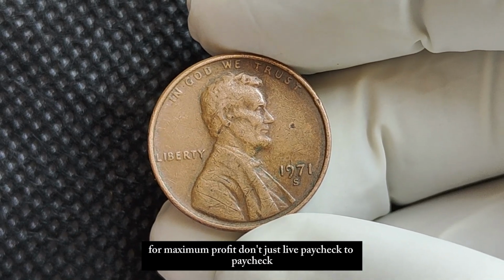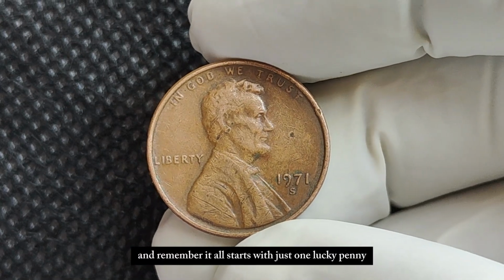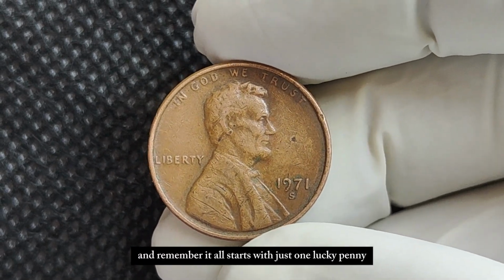Don't just live paycheck to paycheck. Live wealthy. Live free. And remember, it all starts with just one lucky penny.